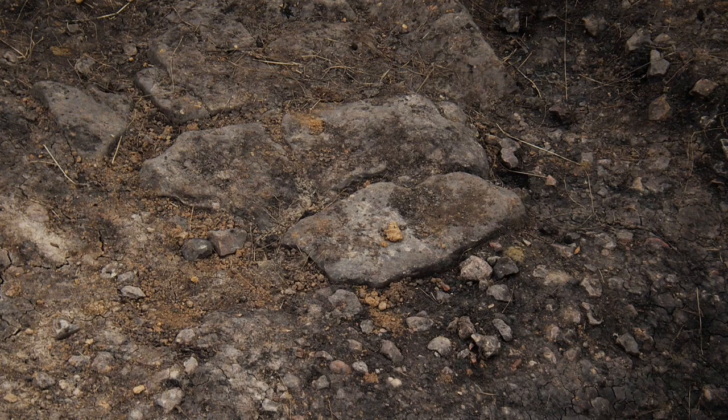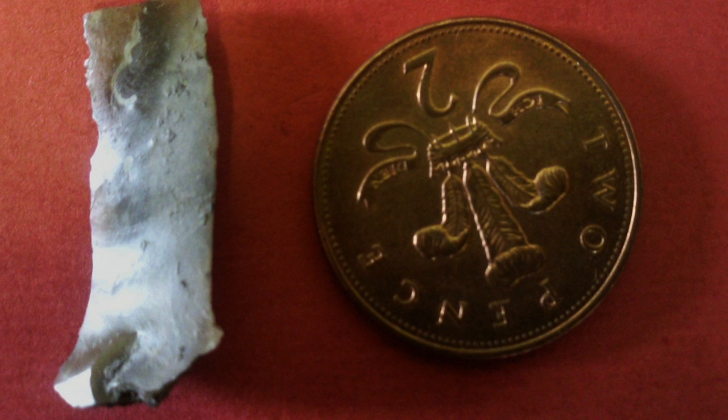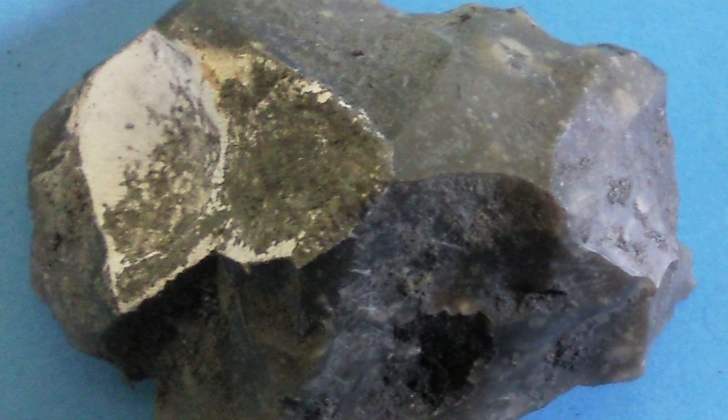And we were very fortunate in that in one of the trenches we struck on a cobbled stone surface with flagstones as well, which may represent a destroyed burial cairn. It may be a kist burial underneath it, but it was also associated with two pieces of stone tools. Both are waste products, but one of them has a chalky cortex to it.